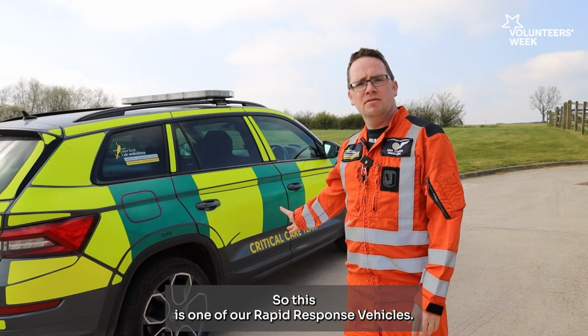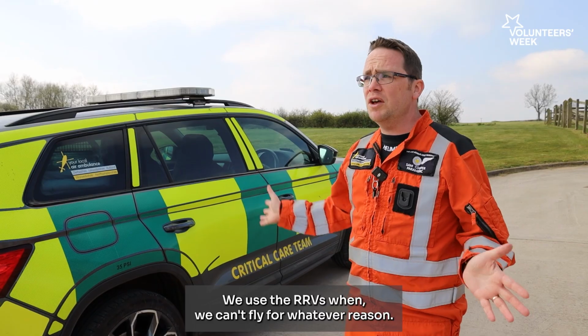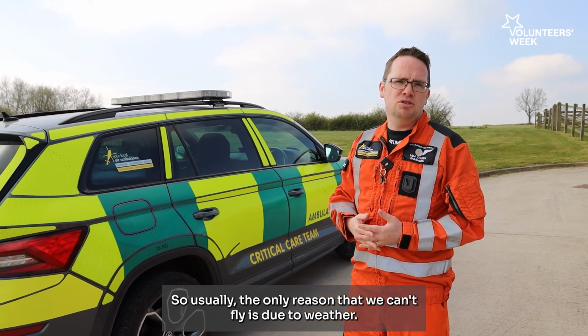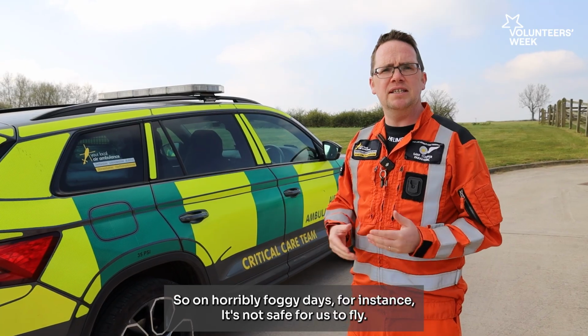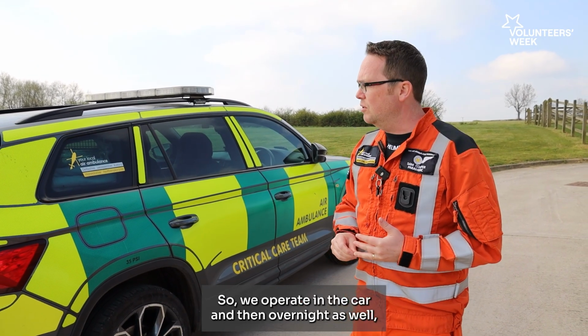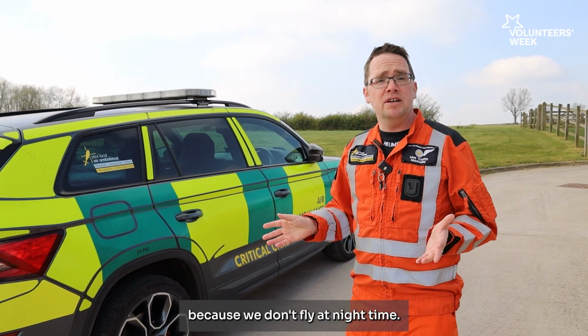So this is one of our rapid response vehicles. We use the RRVs when we can't fly for whatever reason. Usually the only reason that we can't fly is due to weather. So on horribly foggy days, for instance, it's not safe for us to fly. So we operate in the car, and then overnight as well, because we don't fly at night time.